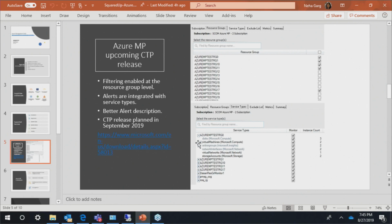And under this also, you can select which service type you want under which resource group. Let's say here you can select virtual machine, while under the other resource group you might want to select a storage account.